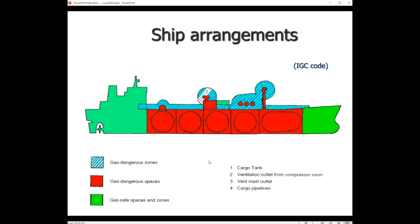I'll try to continue. So this is considered as a gas dangerous space. That is the reason why on these first 3 meters of the accommodation, you will not find any opening, and the first door will only be after these first 3 meters. You have another gas safe space here, and that is the cargo control room on board of this gas carrier, which is situated there.